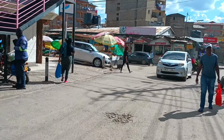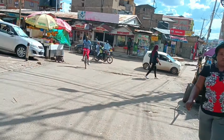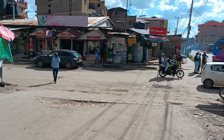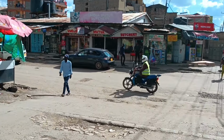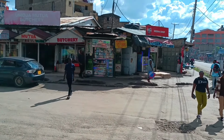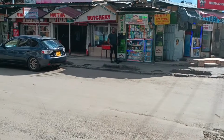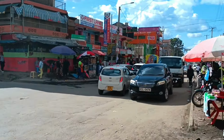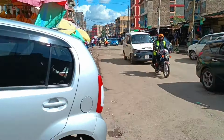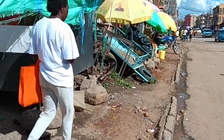So guys, I've just gone around. I don't know if you guys can note. Like I was on this road. Then I went that way. Now I'm gonna check this road out. So let's go together, guys.